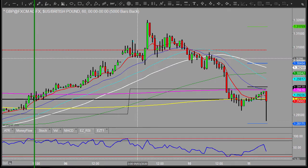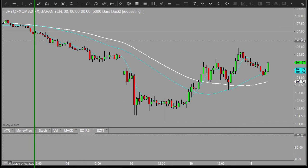People argue it's divergence there, and it's a bit weird with the price action. So anyway, I had to watch that carefully this morning. I think the euro is a bit simpler.